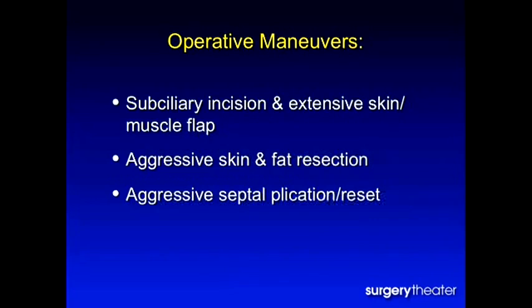And there are surgeons that use septal plication or septal reset, and I can tell you that this could work on a certain percentage of patients, but if you're using this technique on everyone that walks in the room, you can sooner or later get into trouble with this issue.